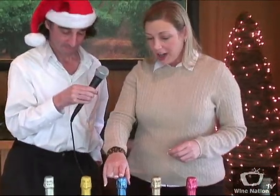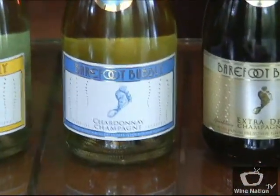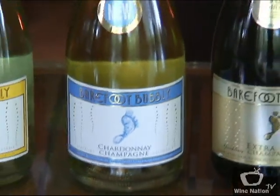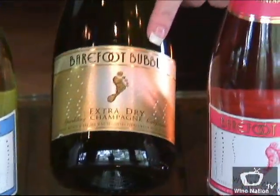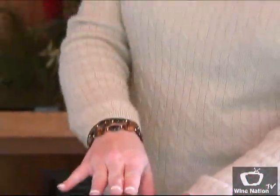Then we have our Barefoot Bubbly Chardonnay, and as you know, Chardonnay is one of the traditional grapes made into champagne from France. Exactly. And then we have our Barefoot Bubbly Extra Dry, and the extra dry terminology is actually counterintuitive. Yes. It is slightly sweet. It's a little confusing to the consumer sometimes, but it's definitely the crowd pleaser out of the bunch.